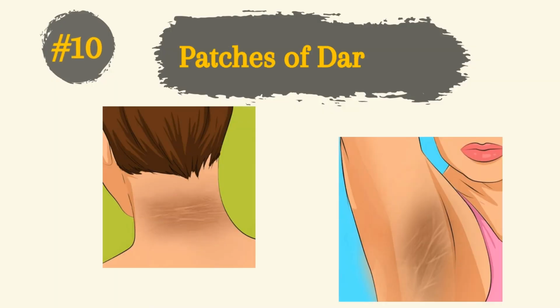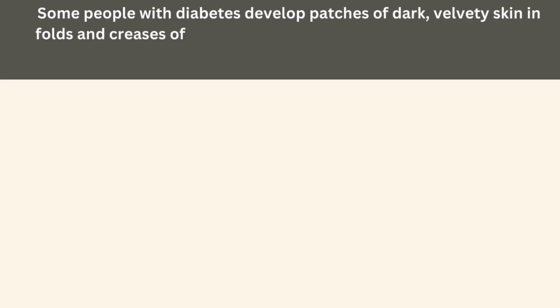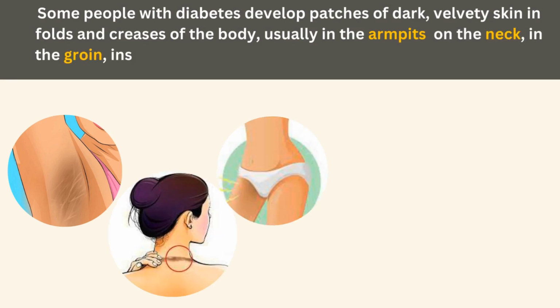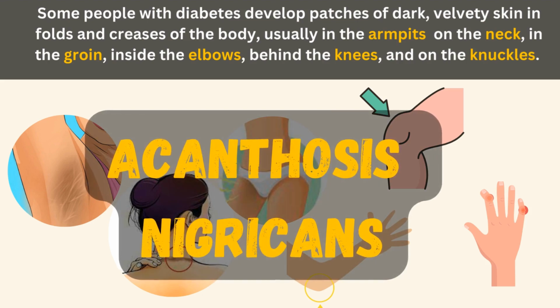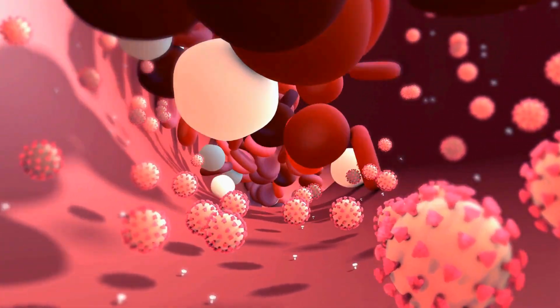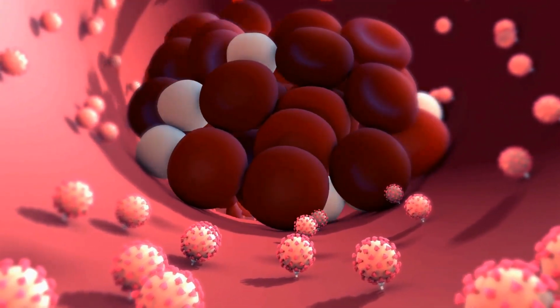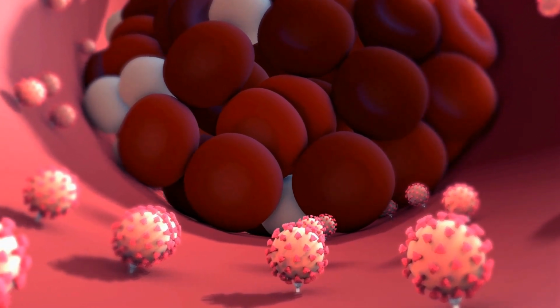10. Patches of dark skin. Some people with diabetes develop patches of dark, velvety skin in folds and creases of the body, usually in the armpits, on the neck, in the groin, inside the elbows, behind the knees, and on the knuckles. This is called acanthosis nigricans. The high insulin levels in the blood can cause skin cells to multiply rapidly, resulting in darkened patches. These markings are rare in the general population, so their presence can signal diabetes risk.